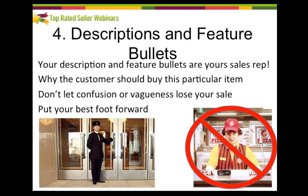Now remember, when I'm talking about bullets versus descriptions, I'm talking about the featured bullets on Amazon, and descriptions would be the description in eBay. I'm not talking specifically about using bullets within eBay listings.